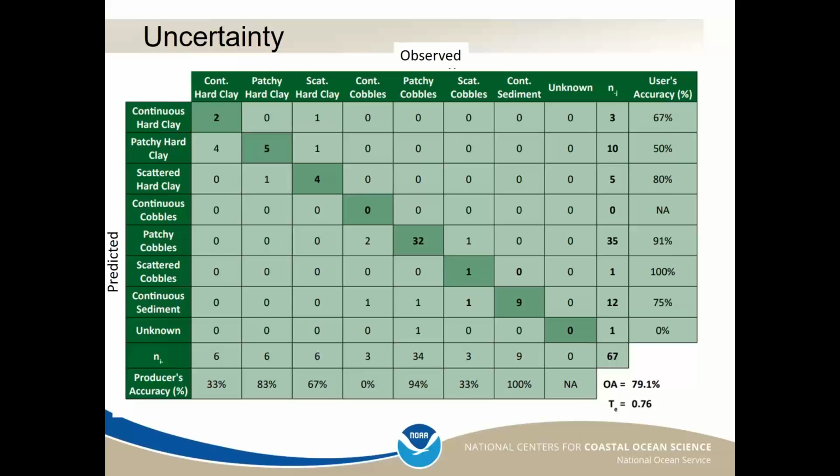I wanted to talk a little bit about uncertainty and how it relates to what you can describe on the bottom. It's a key process in map making to assess how accurate or how uncertain you are when you're making maps. We developed these confusion matrices, which show the comparison between lakebed classes that you've observed versus what you've predicted. So everything along the highlighted diagonal identifies where your predictions are the same as what you've observed, and anything off of that diagonal is what you've gotten wrong.